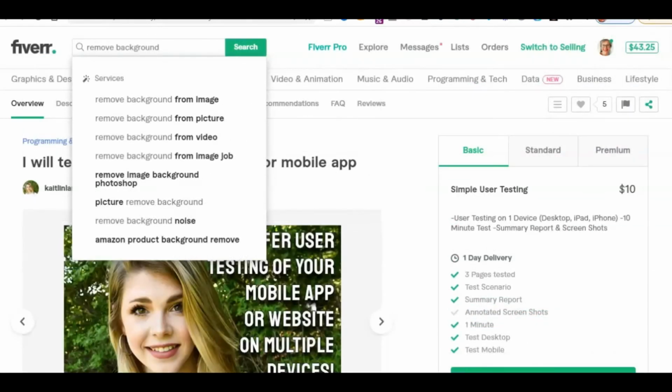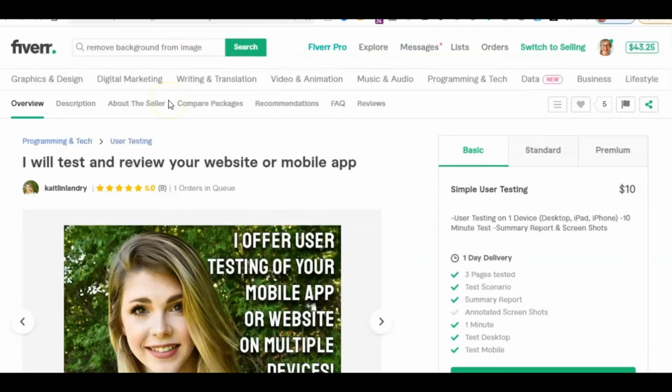Okay, so the next service that we're going to take a look at that you can start doing without any experience is removing backgrounds from images. There are a lot of people who look for this service. It's a very, very popular service. And what you can do is just search for remove background. If you go here, remove background from image.